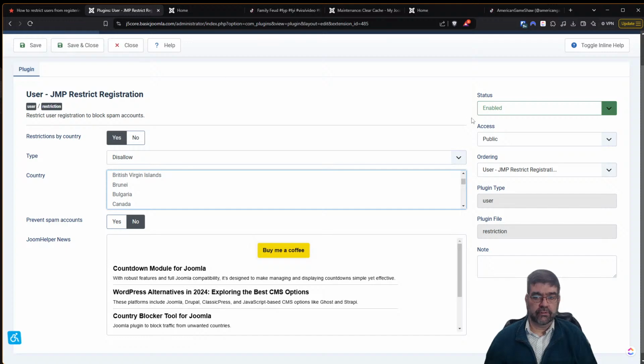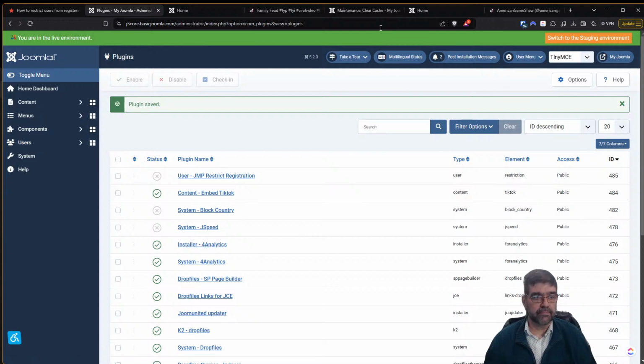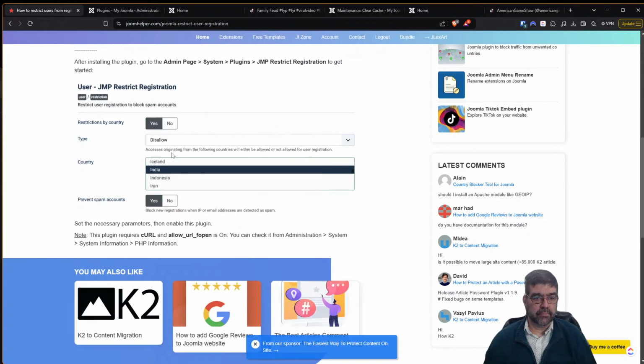Okay, so let's turn that off. Disabled, save and close. Man, we're going to have a bunch of picnics on this because they have over 40 extensions. I guess they must have some IP checker in there. Here's block new registrations when IP or email addresses are detected as spam. They must be checking against something. Some more information. Extensions, free templates, JSON. I don't know. The IP is enough. This would be interesting to know more about. Maybe they will contact me.